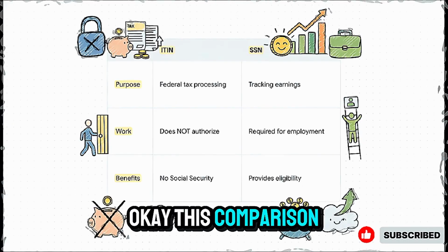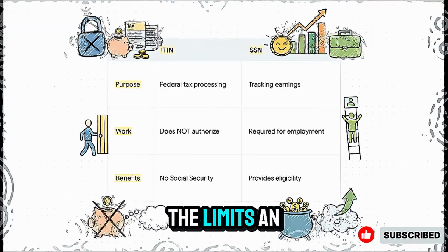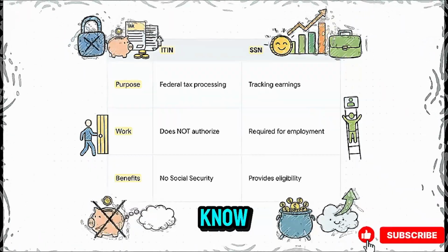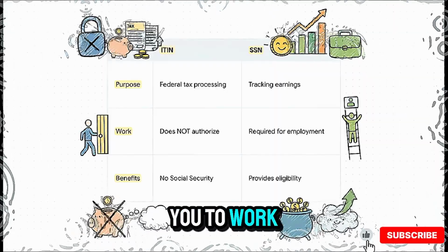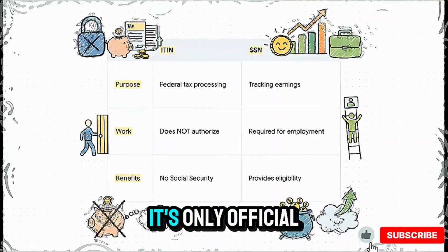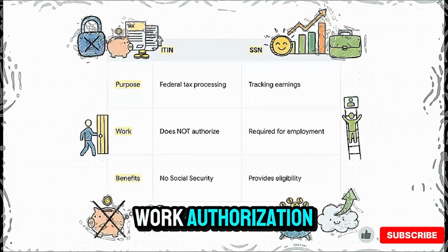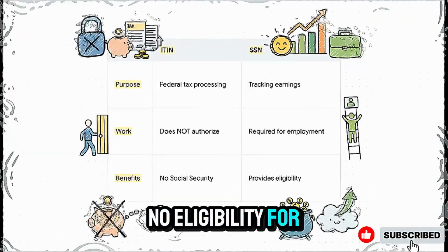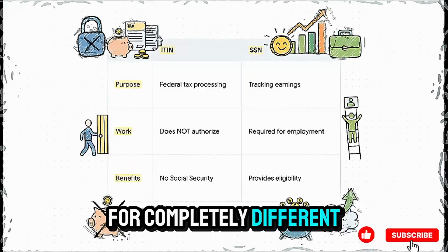Okay, this comparison is absolutely crucial for understanding the limits. An SSN, as you know, tracks your earnings for retirement benefits and it authorizes you to work. An ITIN does neither of those things. Its only official purpose is tax processing. That means no work authorization, no eligibility for Social Security. They are completely different tools for completely different jobs.